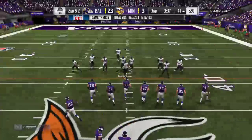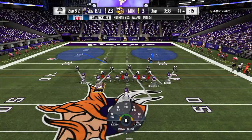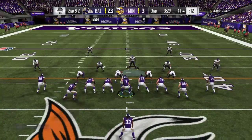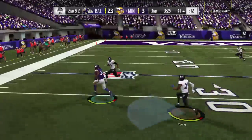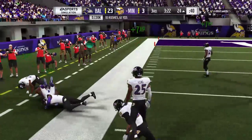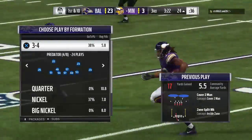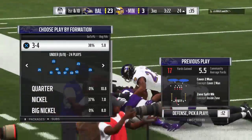Facing a 2nd and 2 after that last catch, good for 8 yards. A 10th carry in the game for Cook. Cook with a first down and much more, 17 yards on the pickup there, and the drive will continue. And that run was what a lot of people call an explosive run. Gave them good yardage, solid yardage.